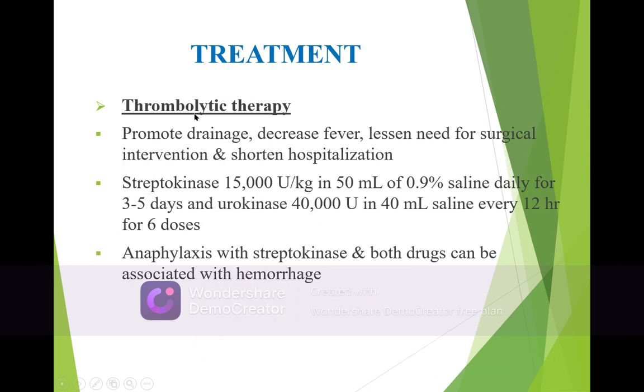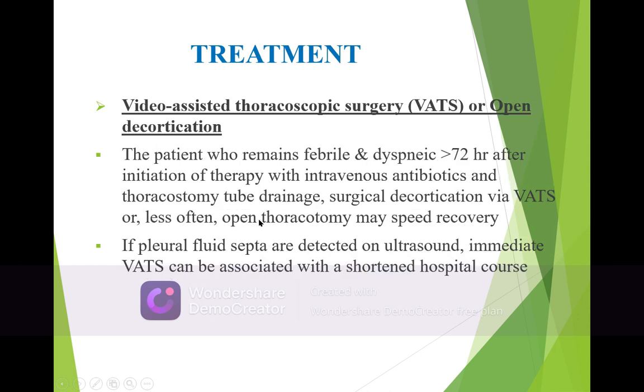Because if it is exudative or bloody type or hemothorax, the possibility that a clot will occur, and you have to remove that clot because it is blocked. You have to give thrombolytic therapy. Inside the tube, you give streptokinase with 0.9% saline, wash it, urokinase, wash it. Streptokinase is a fibrinolytic agent, it may be associated with hemorrhage for a few days. But you have to remove the clot or the obstruction in any case.